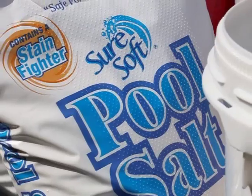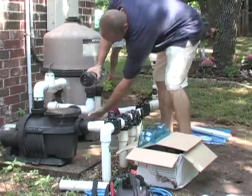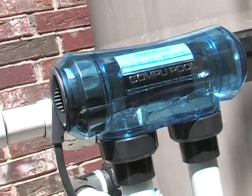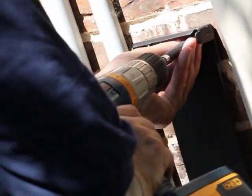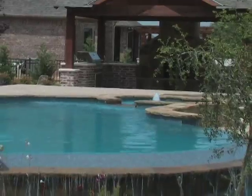Many pool owners convert their traditional chlorine pool systems to salt for lower cost and ease of use. The process of salt conversion from a standard chlorine system is a simple process taking just a couple of hours and is totally reversible. Clearly, Poolman simply installs a salt converter into your existing system, and it's easy, affordable, and your family will love it.